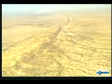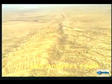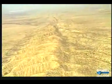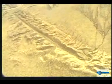Once again, plate tectonics provides an important clue. The San Andreas Fault in California, the site of frequent earthquakes, marks a boundary that you can actually see where plates slide past each other. As these two plates move past each other, they exert enormous pressure on the surrounding rock.